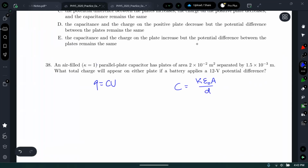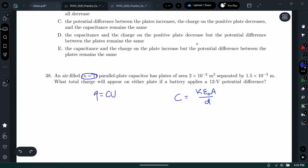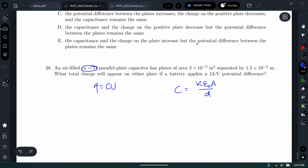So for one, as soon as I'm told something about a dielectric constant, this is the only equation that really tends to be relevant. That one activates in my brain almost when I see kappa, or if I'm told dielectric constant, because they mean the same thing. Then I see the rest of the things that are in that formula: an area, and a distance between my plates.